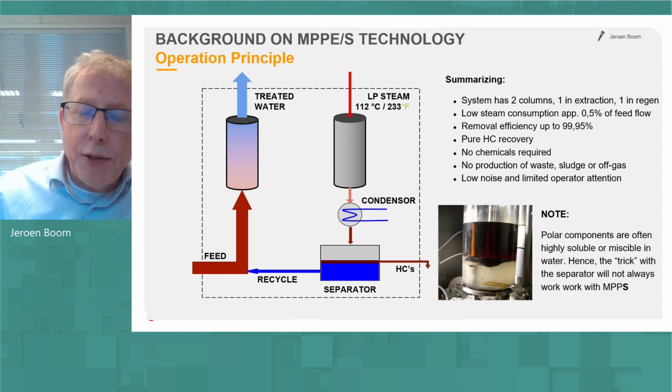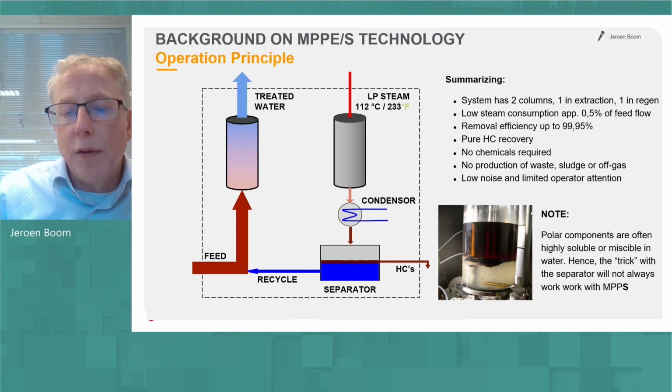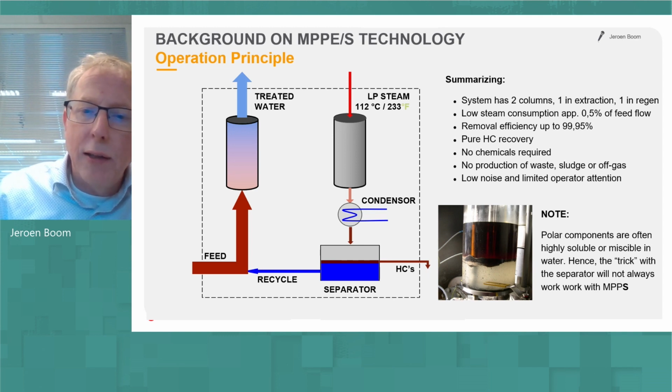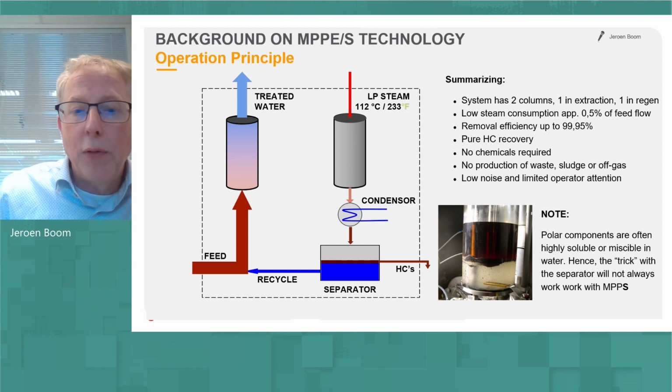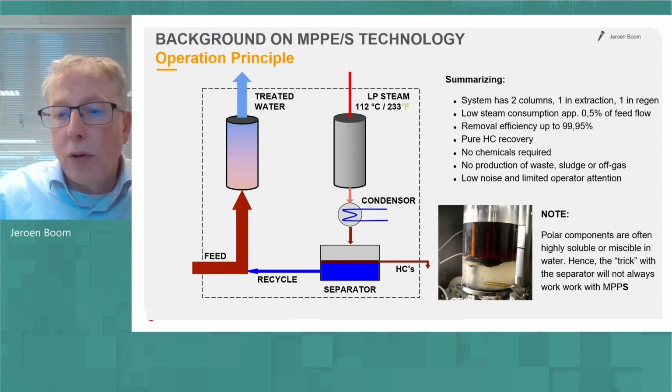What you see in this picture is a glass separator vessel in one of our demonstration units, and you can clearly see the hydrocarbons on top of the water phase. The water phase is still very polluted, but we basically mix it with the feed water again to be reprocessed. And we can do that because the flow of this water phase is relatively small.